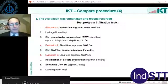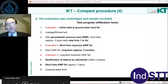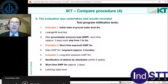The evaluation, having done the installation, I mentioned we can bring the groundwater up and down, was that we looked at the initial state. What was the product like, and how does it perform with no groundwater pressure when first installed? We then did a filling exercise in steps from 1 up to the full 5 meters, and looked at short-term exposure to heavy groundwater at a depth of 5 meters to see how they performed at that point. They were then subjected to a 2-month period of that high groundwater and evaluated again.